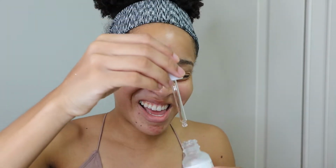So mine is basically empty, as you guys can tell, so I'm gonna have to kind of pour this onto my face, but I would say that this serum is definitely thicker than the other one.